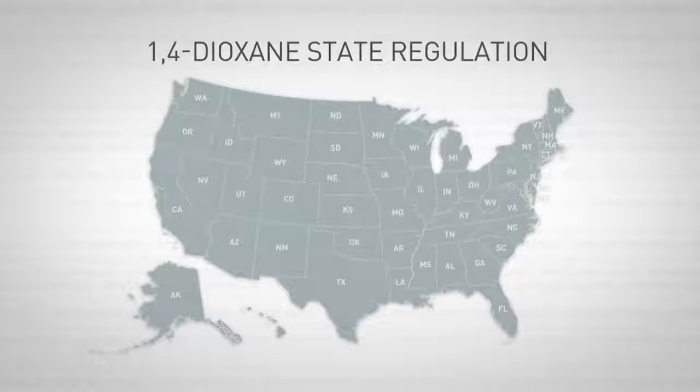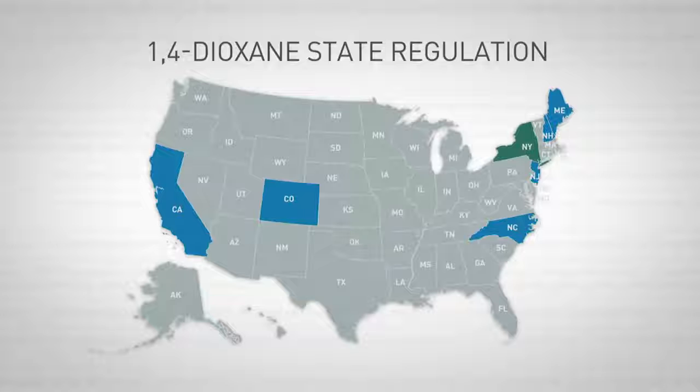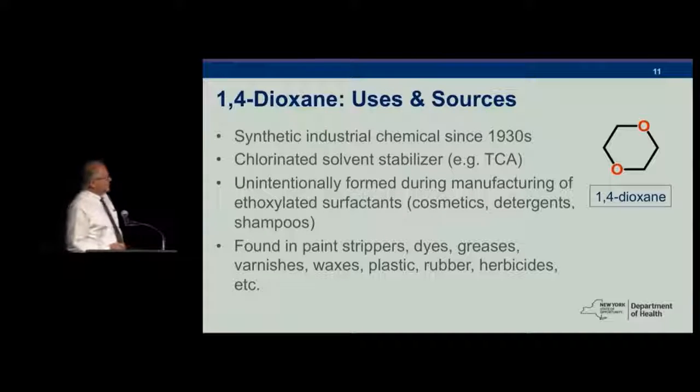"Given the situation in Washington, it's imperative that the states act." Which is exactly what's been happening. 6 states have already regulated 1,4-dioxane, and New York may be the next, requiring testing for an emerging contaminant. In October, the New York Drinking Water Quality Council met for the first time. It's made up of state environmental and health officials, scientists, and water providers. The council is required to recommend a maximum allowable level of 1,4-dioxane and 2 other contaminants by next year.